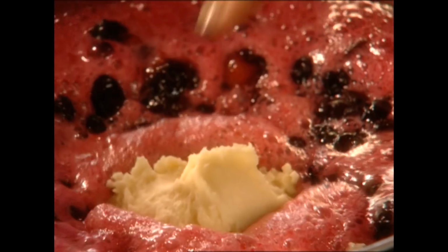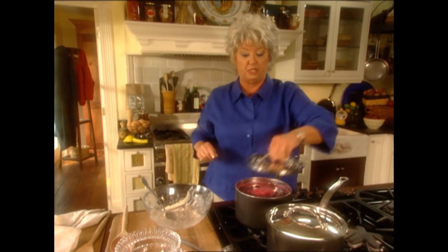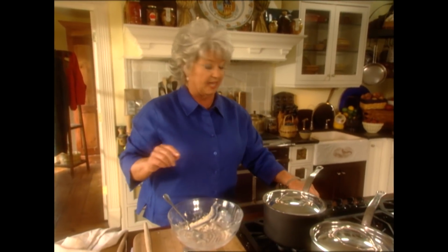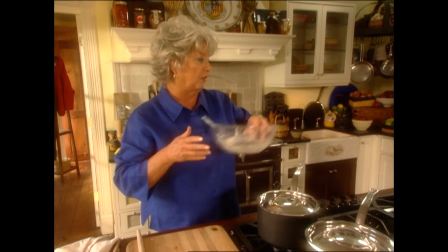All right, now I'm going to turn that down a little bit, and all we're going to do is put that lid on there and let it cook for about 20 minutes. And I'm not going to raise the lid. As I'm working here in the kitchen, I may just give it a shake, but I'm not going to open it up and stir it or anything. But in the meantime, I've got another pot ready.